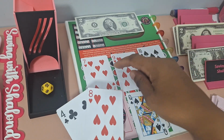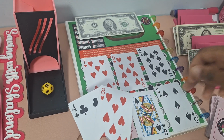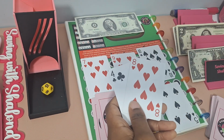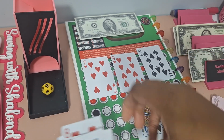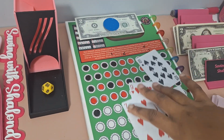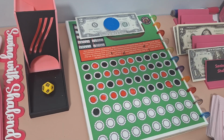Okay, so let's see. 7, 8, 9, 10. He needed a six, y'all. So that ain't enough, okay? So he ain't got nothing. So I actually won that hand, guys, okay? With a pair of fives, all right? So I'm going to color, say, 50 cent and color the poker chip red because I won a round, okay? So that is how Texas Hold'em goes, guys, all right?